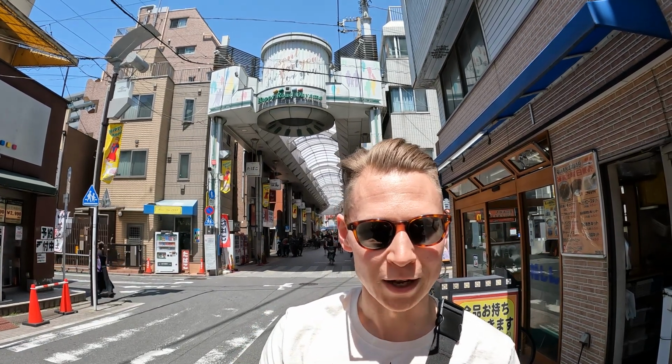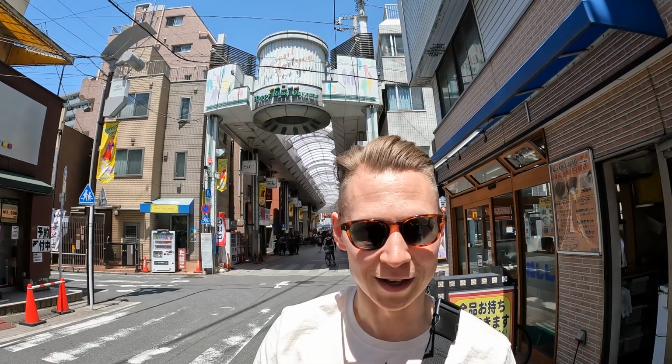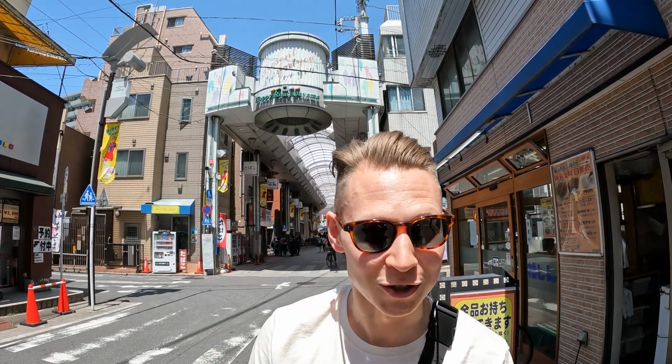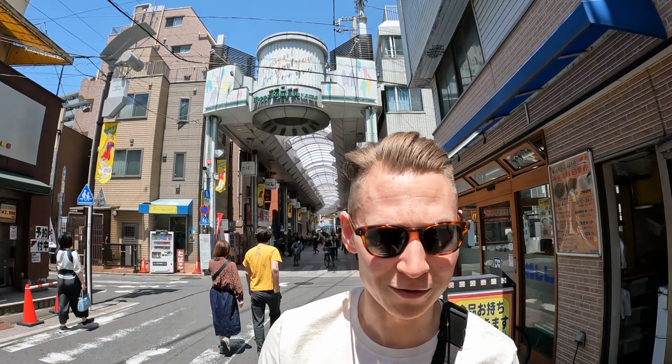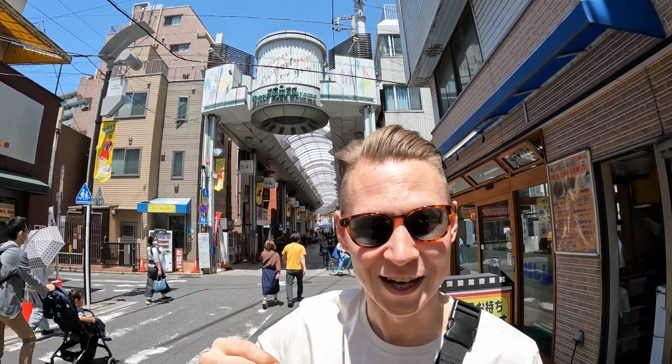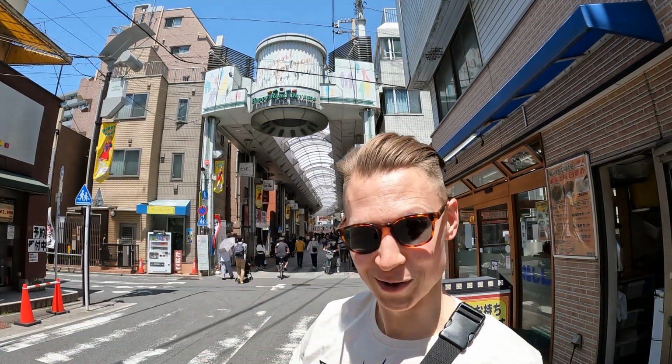So this is only 3 stops from Ikebukuro, and it's really close from the station itself, and they have a lot of cheap street food that is mainly focusing on the local people who live here, and we're gonna go and try something delicious. This place already makes me happy, so let's go.